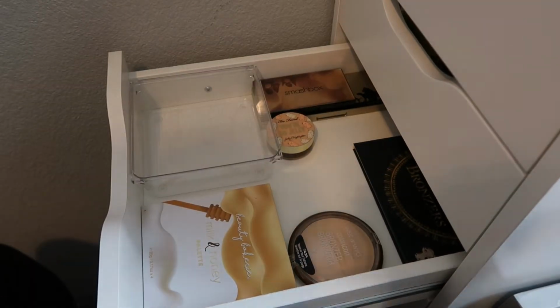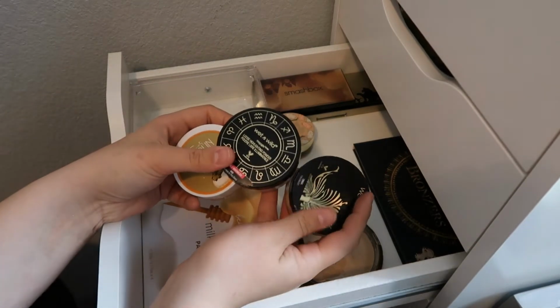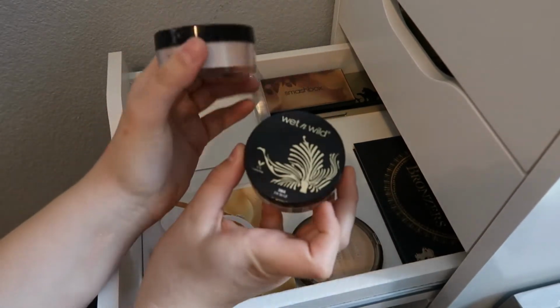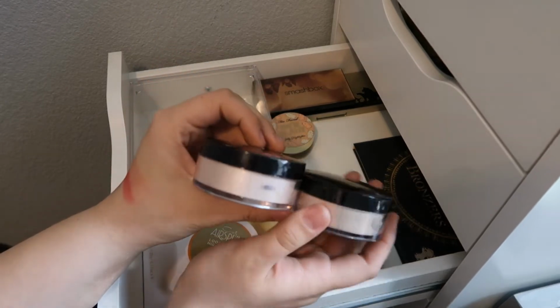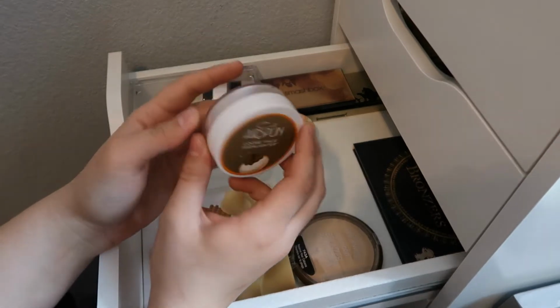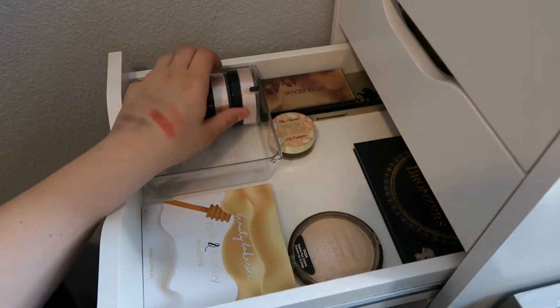Now I have some loose ones. I have 3 here. These 2 are by Wet n Wild. This one is called Written in the Stars, and this one is I'm So Lit. I'm gonna keep both of these. And I have the Coty Airspun Loose Face Highlighter in Snow Much Ice. I'm gonna keep this as well.